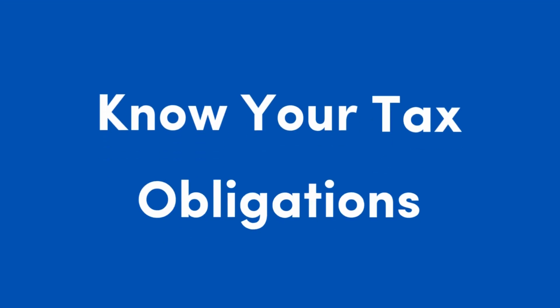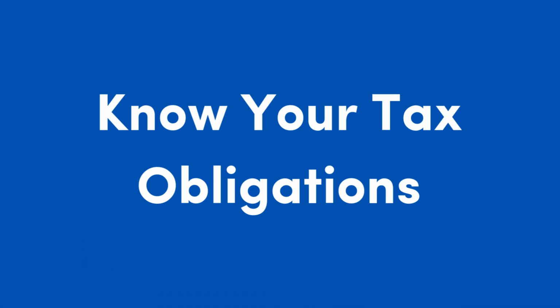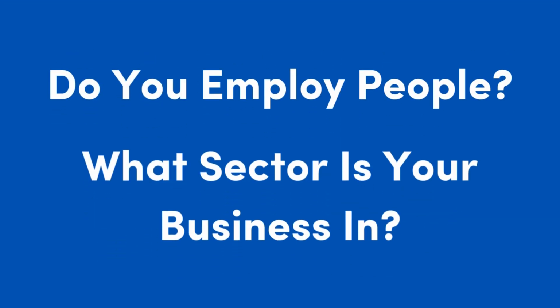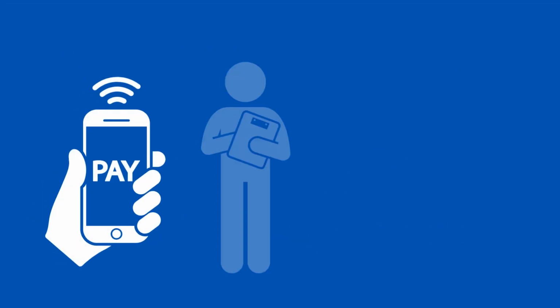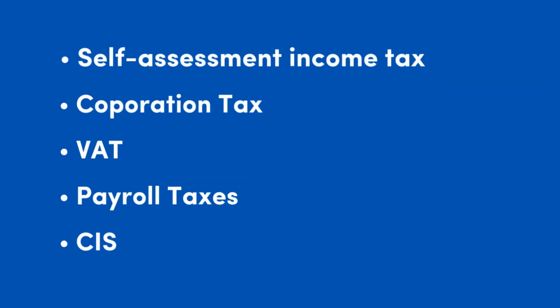Know your tax obligations. Not all businesses pay the same taxes. Check your business structure. Are you a sole trader, partnership, or limited company? Do you employ people? What sector is your business in? Are you registered for VAT? Should you be registered for VAT? The answers to these questions determine whether your business needs to pay, report, or operate self-assessment income tax, corporation tax, VAT, payroll taxes, CIS, and more.